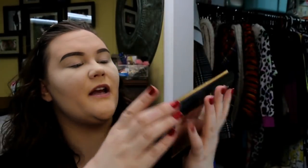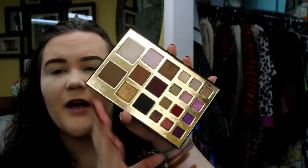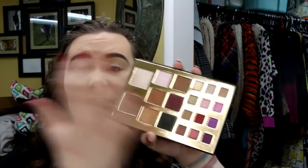But seriously, I hate it when people do this gold foil crap, because my camera does not want to pick it up. I'm trying to give you guys a look of the pan, but basically they really did a good job with incorporating a lot of warmer purples, red kind of tones, golds in this one. There's no pops of green or blue, so you're not going to get that in this palette, but for the most part this palette does look very good together. Everything kind of goes with every other color.